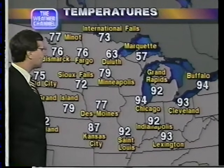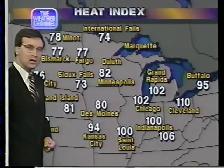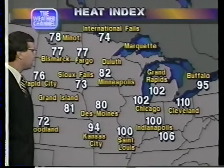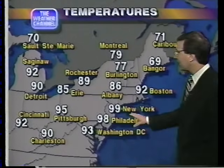Some regional views. Chicago, only 94 degrees. Not bad today. Around the Twin Cities, beautiful, 79 degrees. Heat index, though, still a little bit stifling out there. Grand Rapids, Chicago, right on down to St. Louis, still quite warm. Cleveland, you're up at 110 for a heat index this hour. Into the Northeast, again, these temperatures are starting to rise. Over to Philadelphia, of course, you have set a record. It's now up to 99 degrees this past hour, so your record continues to be broken.